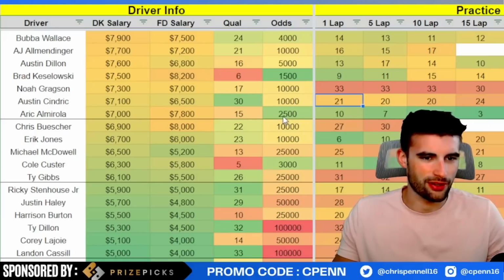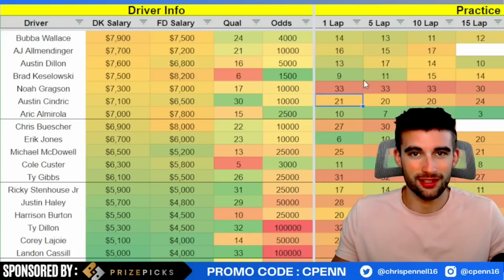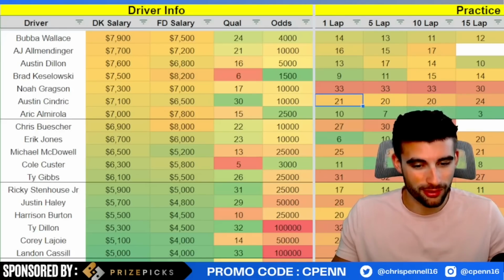Keselowski, $7,500. He's starting in 6th. Has actually some pretty decent odds to win this race. Problem is, though, man, he's starting in 6th. That's really tough, but Keselowski at Martinsville, he is pretty darn good here.